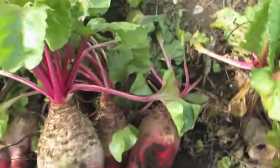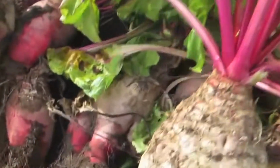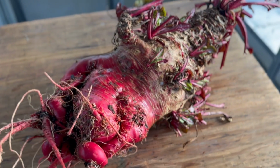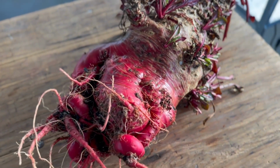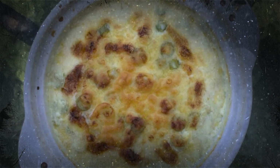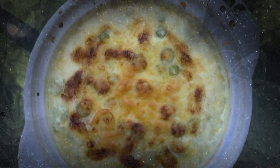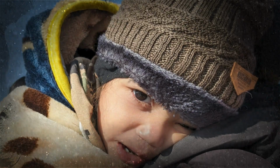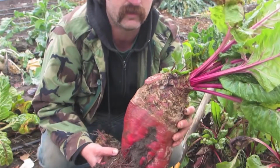Next, a beet relative that once colored more than dinner plates. It dyed entire fabrics. Known for its enormous roots and vivid colors, mangelwurzel was grown for both livestock and human food. Grandparents boiled it, mashed it, and even fermented it. Hailing from Europe, it was a staple during the 1800s and helped families survive tough winters with its calorie-dense flesh.